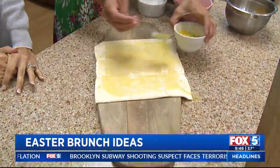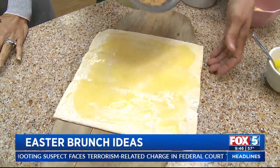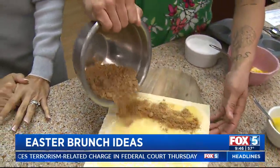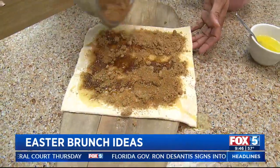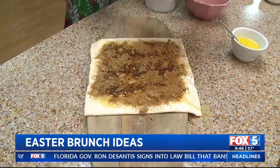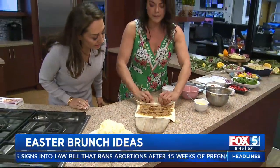So you're going to just take some butter. I like salted butter. You're going to melt it and put it on there, and then this is cinnamon and brown sugar. So it's a half a cup of brown sugar and two teaspoons of cinnamon. That smells divine. That is the good part. We're going to roll it on the long end. Just roll it up.